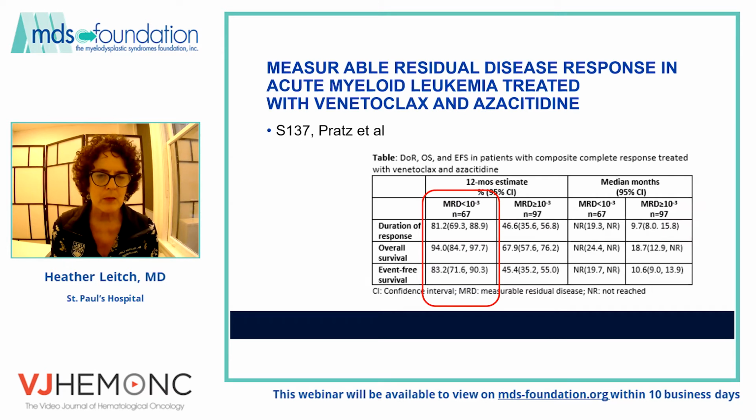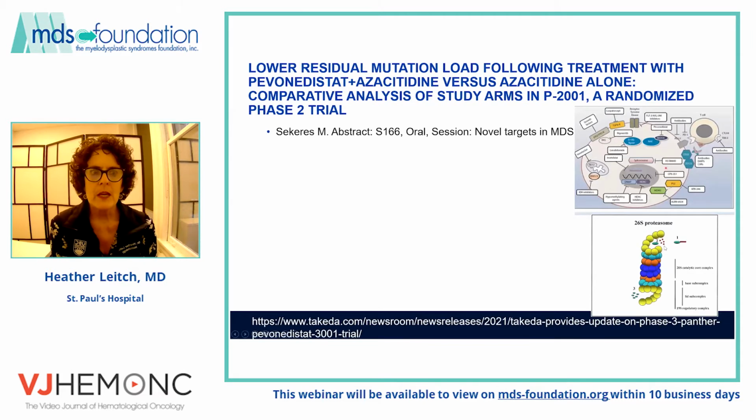This looks at the same combination in AML, and what this one slide shows is that if you suppress the residual disease more, then you get longer duration of response overall and event-free survival than if there's less suppression. This is lower residual mutation load following treatment with pevonedistat and azacitidine versus AZA alone.